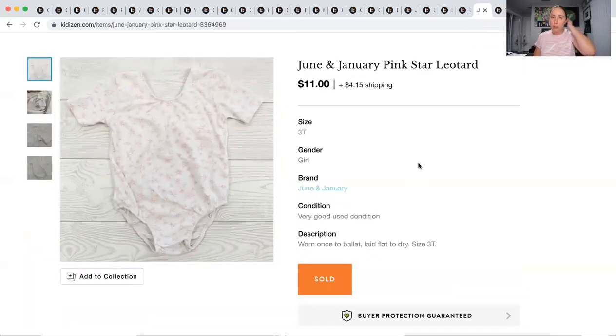June and January, they've got really great basics. Well, obviously not, I mean, I guess you could put a boy in this, but most of their clothing is what they consider gender neutral. So it's all solid colors and very soft. Both my boy and girls love wearing their stuff from this brand, and they always want to run.